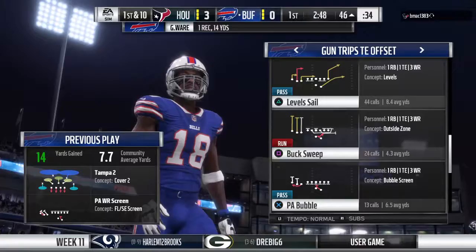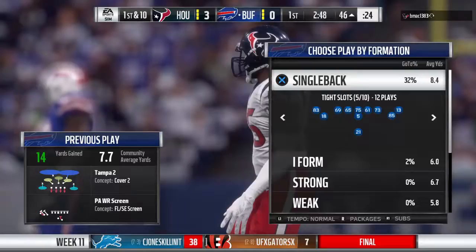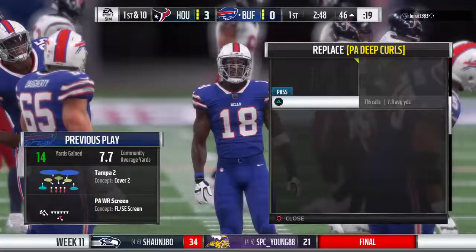I like the screen being called here early in the game, especially on the opening drive, because Brandon, when guys come out of the locker room, especially those pass rushers, they are so amped up to get to the quarterback that you can use that against them, and a screen pass is a great way of doing it. A lot of teams against good pass rushing teams, they want to run the screen 10 to 12 times in a game.